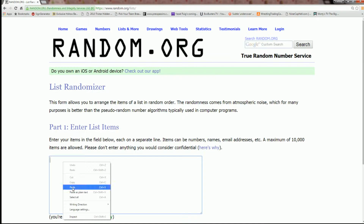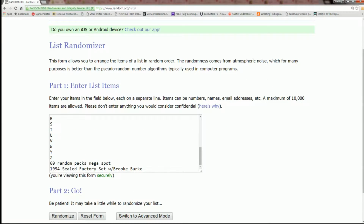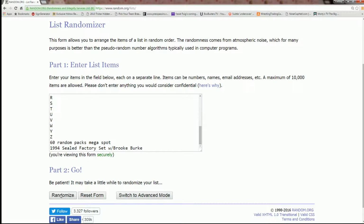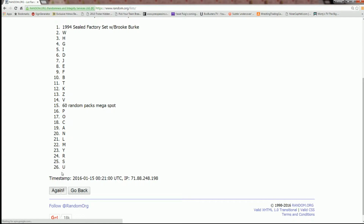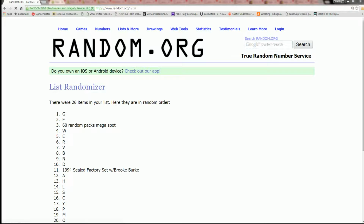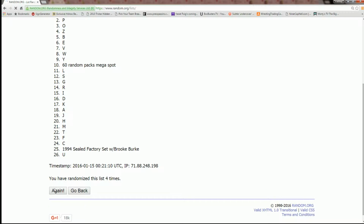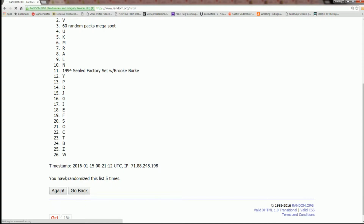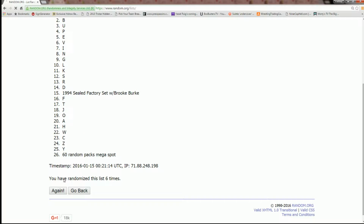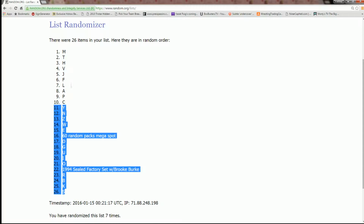Good luck. You may be able to find out who gets the mega spot right away if you can remember what number you had after the random. We'll see who gets that right away. After seven times, here's number one, two, three. Wishing everybody the best of luck in Eclectic. Here is number four, five, six. Lucky number seven. All right, so here we go, and let's find out who's got that mega spot.